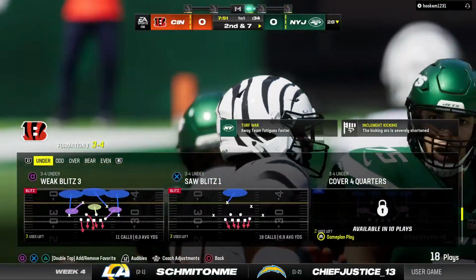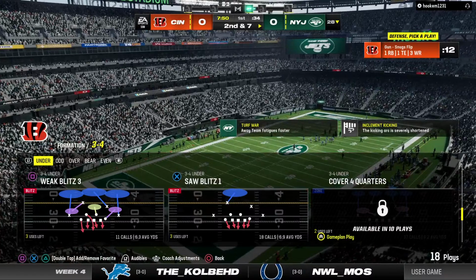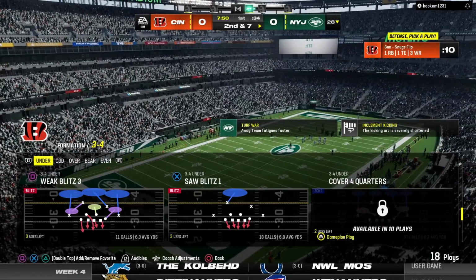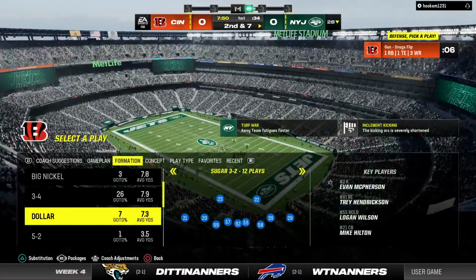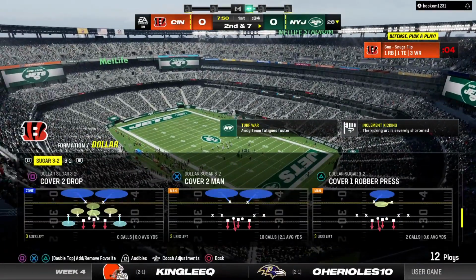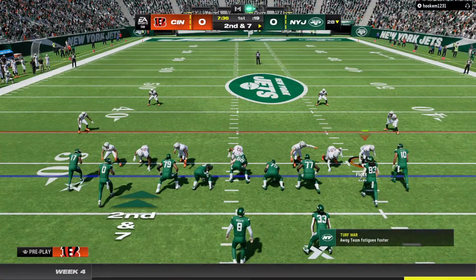Second down. You talk about this Bengals defense. They're going to be tough to throw on, no doubt. Currently ranked 3rd in the NFL against the pass. They may be ranked 3rd against the pass in the league, but they're the best that I've seen so far. Sometimes the numbers don't tell the full story. Here's 2nd and 7 now from the 28.